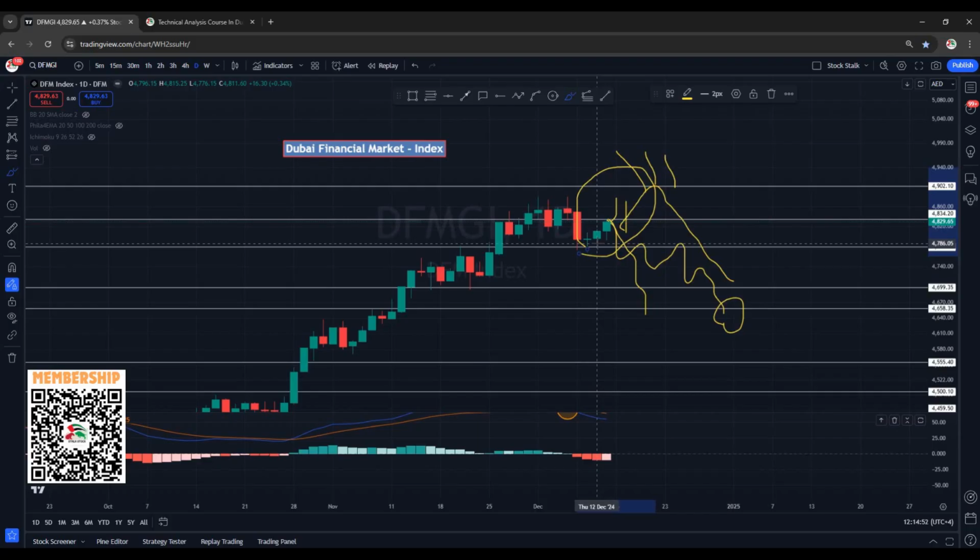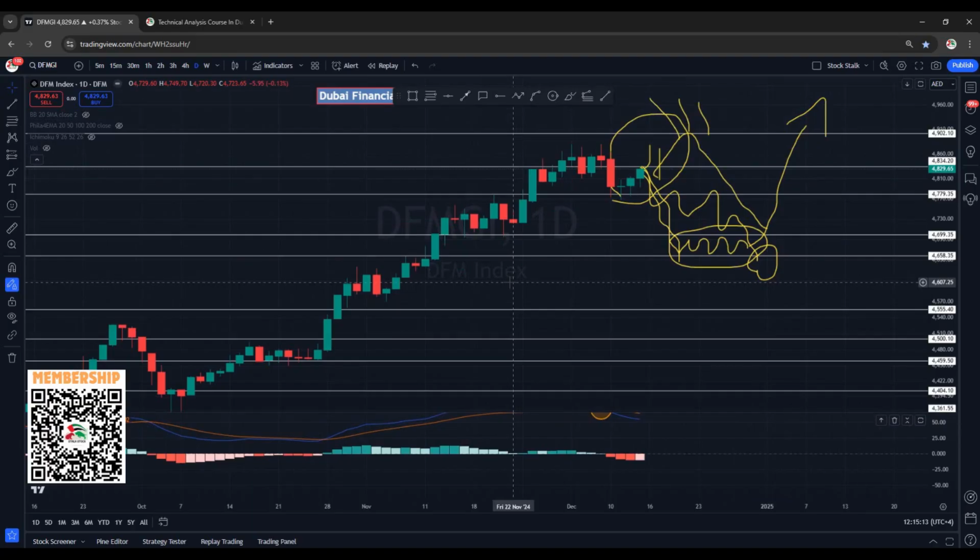This should be considered healthy, because once the market comes down, it may establish its base, it may go sideways. We will see contraction volatility. It will gather its energy to pump again to the upside. Overall, DFM market index on the daily chart is also very bullish, but be prepared for a mild correction that is good and healthy for the market.